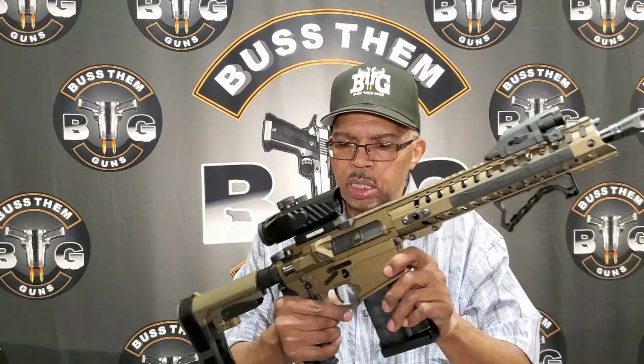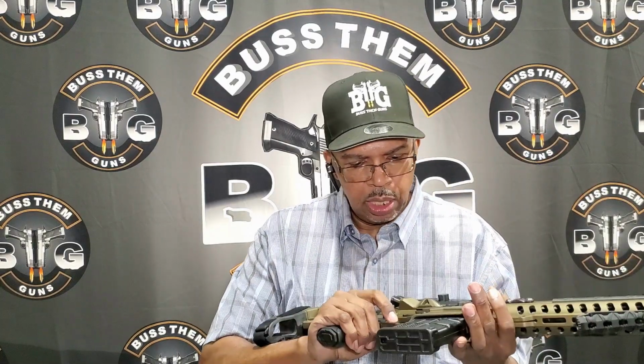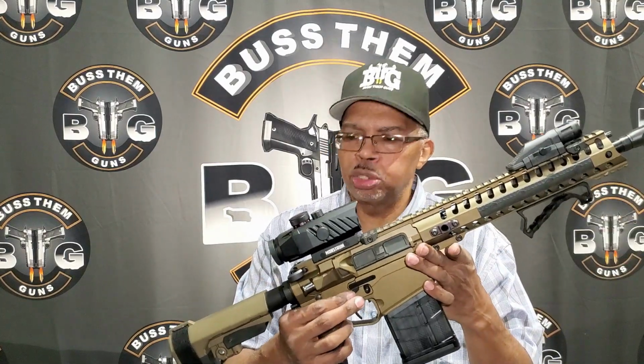This bad boy is completely ambidextrous. So you got dual controls on both sides for everything. Got the anti-walk pins in there for the trigger, and that's how it comes. This bad boy comes ready to go. I think it's the Warhammer charging handle on here. So it comes with that.